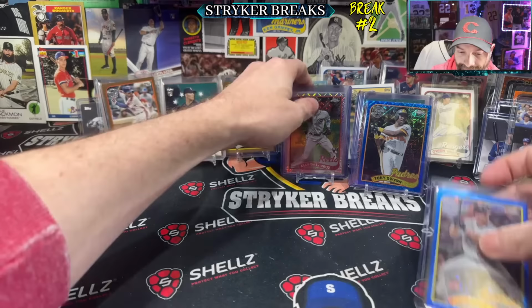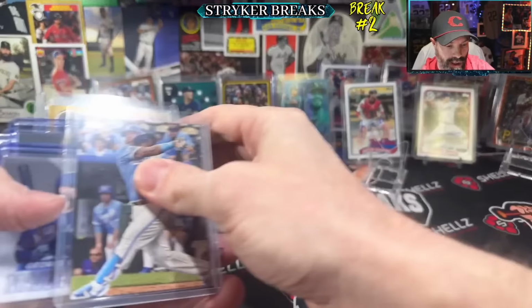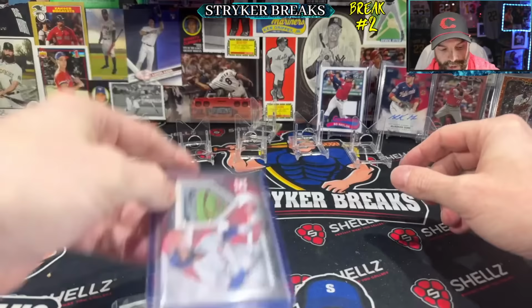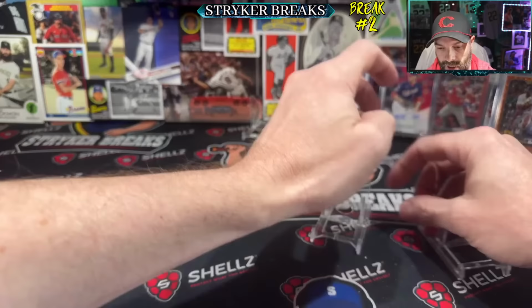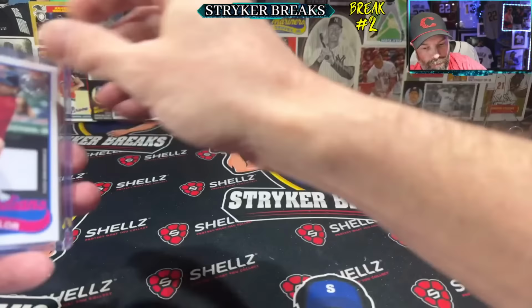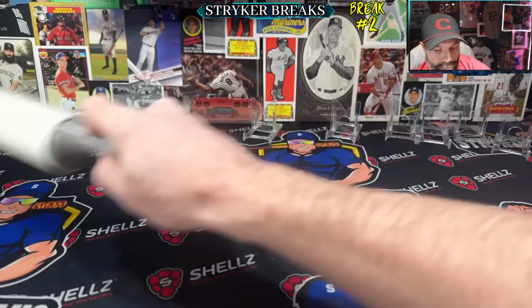Let's check out the hits and compare. We'll find out what's better, hobby case or jumbo case. With the lack of manufactured relics, see, that's something that they don't tell you, really. Maybe you could have figured it out if you dive really deep into the numbers, but I didn't know there was going to be much fewer manufactured relics this year. No idea. I might have advertised that if I was them.